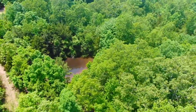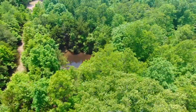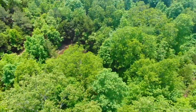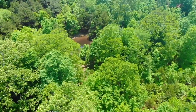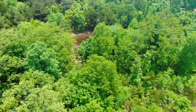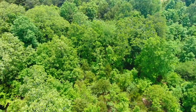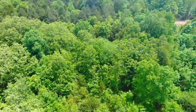You'll see some different trails kind of crisscrossing these tracts. They're just old trails that were on the larger property. The only easement road or trail is the access road on the west side. So these other trails that you're seeing, that's not for anybody else to cross over your property. That's just old trails that happen to be there when it was divided.